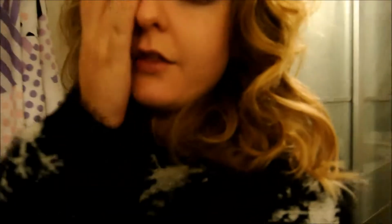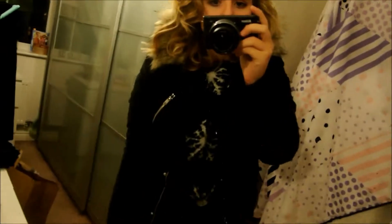I got this game, this puzzling picture game, Picture This, from Primark. This was £3, but it shows you a picture and you have to kind of guess what it is. But I thought that would be quite good for Christmas. I'm going to feature it in my gift guide, and our friends really like pub quizzes and stuff, so I thought that'd be a nice little gift just to give them at Christmas. We don't normally do Christmas presents, so I thought that would be nice for them.